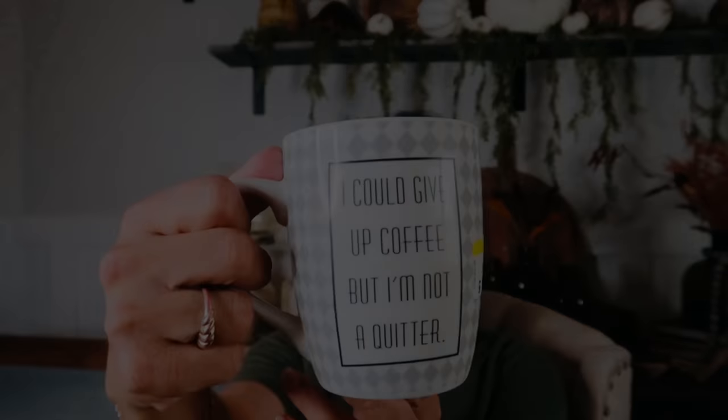And then I picked up this really cute coffee cup. This is so me. I don't need any more coffee cups. But this one I couldn't leave behind because it's so me. I just loved what it said. It said, I could give up coffee, but I'm not a quitter. And this was $1.49. I don't know where it's from. Really good condition. No chips. It's like brand new.